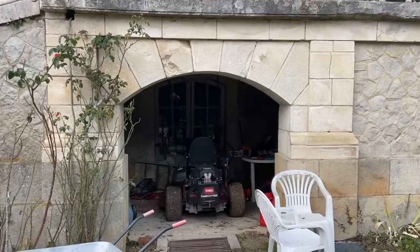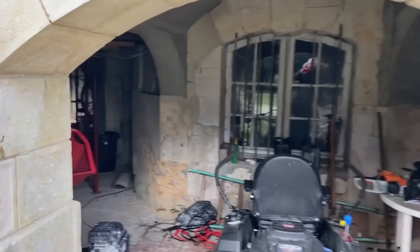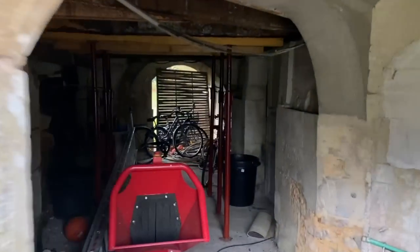There's been a couple of major structural issues that we've been nervous about, and under the terrace involves one of the main ones.